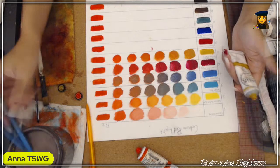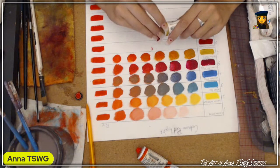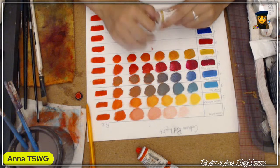Well, there we go. That was yellow ochre. We're really punching through this. Check your frame rate? I don't know how to do that. There's no setting.